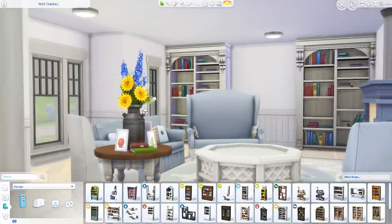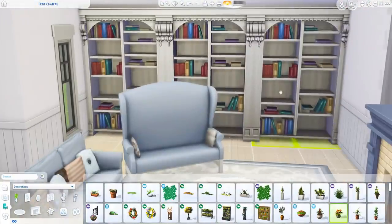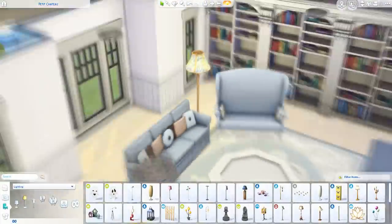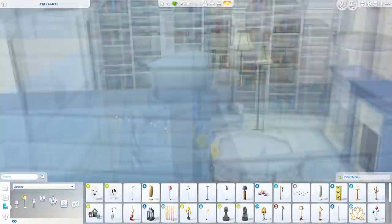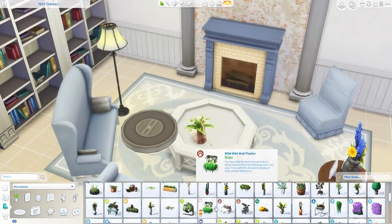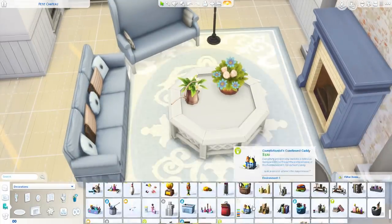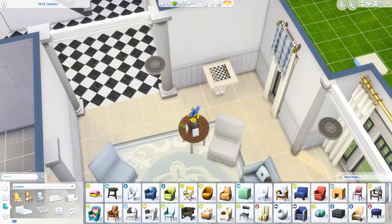So for this main living area, nothing too crazy. It's just a lot of functional areas, sitting areas, and some bookcases, which I actually really like that wall. I do take out one of the bookshelves and replace it with a window because I want the light to flood in. Also, this room has a chess table as well, just to add a little bit more functional stuff to it.